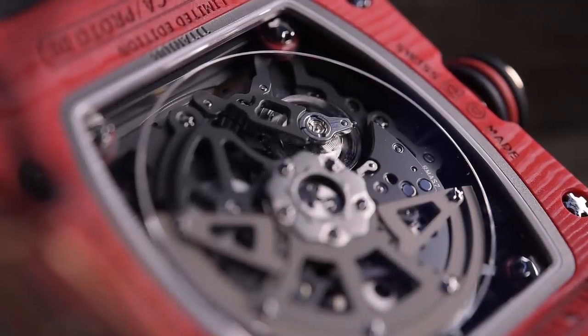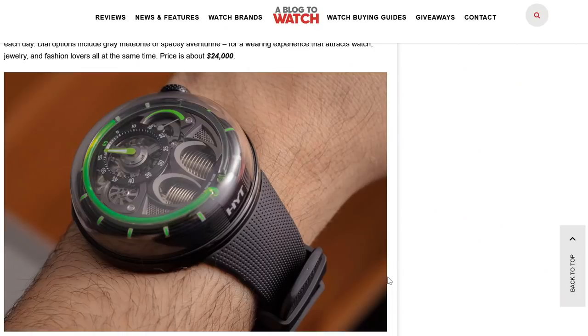I think when you get back to something like this HYT, I love how they've essentially reverse engineered. I mean, this movement is, Ariel, you can probably speak more directly to the movement, but I seem to recall earlier versions of HYTs being powered by relatively simple movements that had just been completely reverse engineered to do what they wanted them to do, right? I think it's really cool what's going on here.